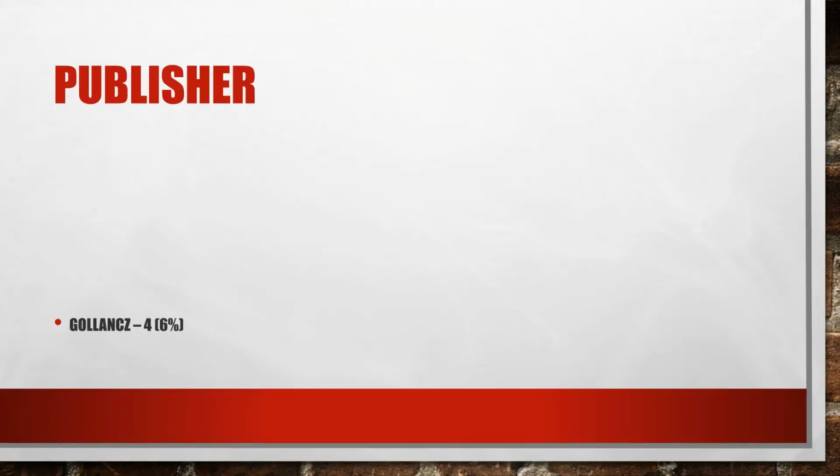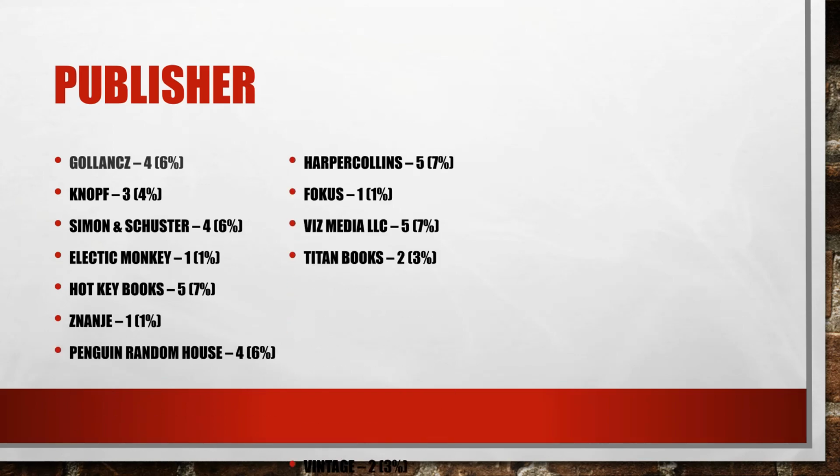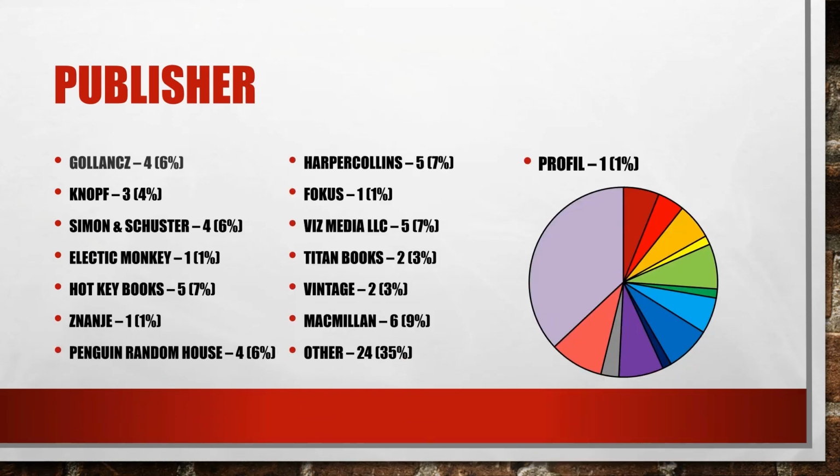For publishers, we have 4 Gollancz, 3 Knopf, 4 Simon & Schuster, 1 Electric Monkey, 5 Hotkey Books, 1 Znanje, 4 Penguin Random House, 5 HarperCollins, 1 Focus, 5 Viz Media LLC, 2 Titan Books, 2 Vintage, 6 Macmillan, 24 other, and 1 Profil.